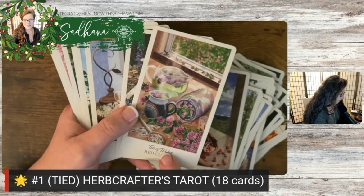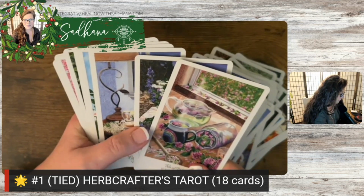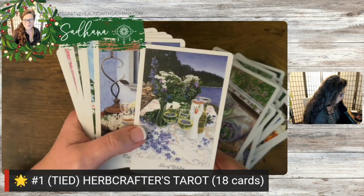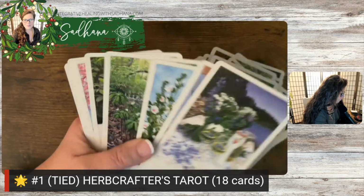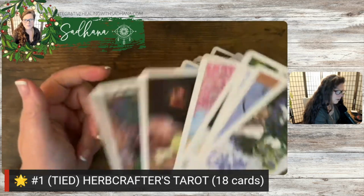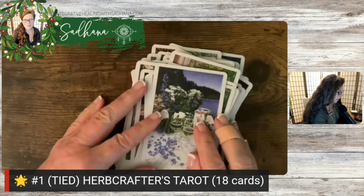Tens are about composting. Tens pose a very interesting story in this deck. And then here's a 6, right? So 6s are about gathering, connection, and community. Yeah, so 18 cards, 56 cards, right? 18 out of 56 cards made it in the top 5. There was probably even more that were included in the series as a whole. So yeah, these are really great decks.